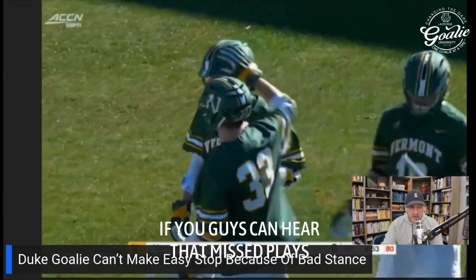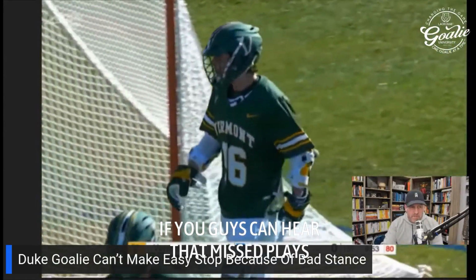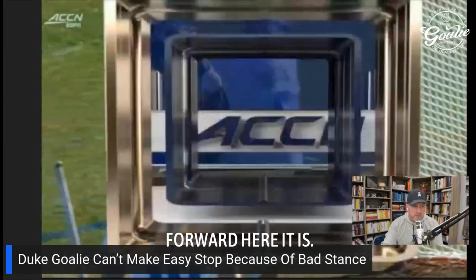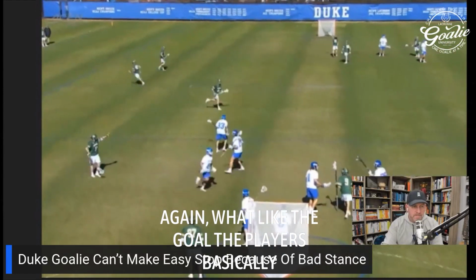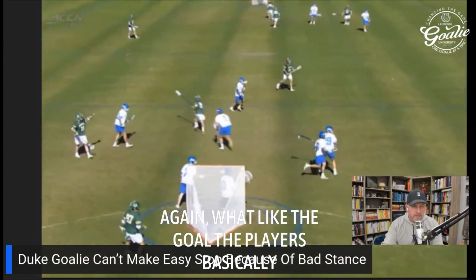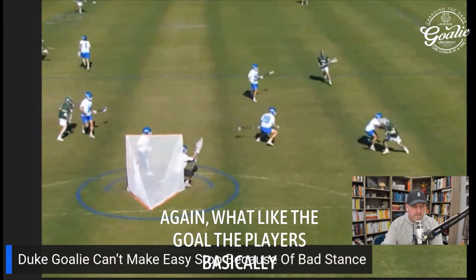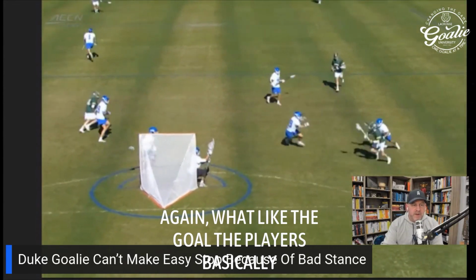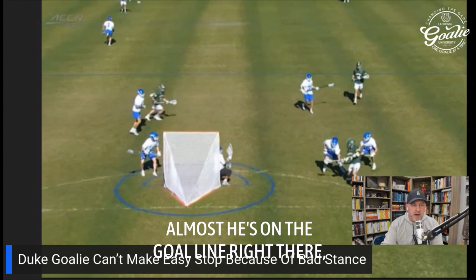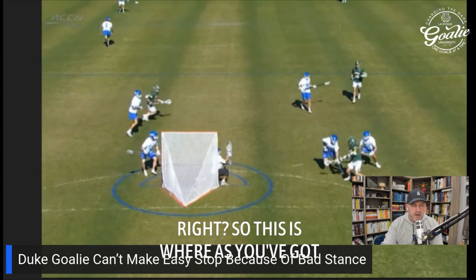I don't know if you guys can hear that. I'm just going to play this forward. Here it is again. The player is basically behind, almost on the goal line right there.